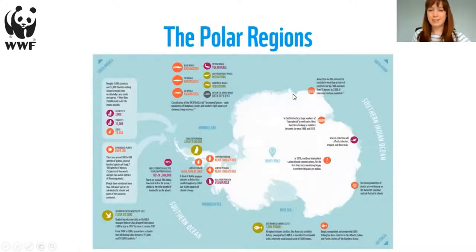Antarctica, as you can see on this side here, is in the Southern Hemisphere and is a continent surrounded by the Southern Ocean. The Southern Ocean is one of the world's largest oceans and it is nearly 32 million kilometres squared, which means that the whole of the UK could fit into the Southern Ocean 131 times.